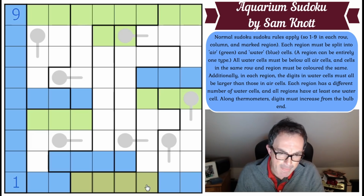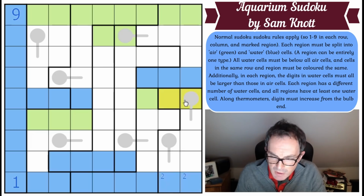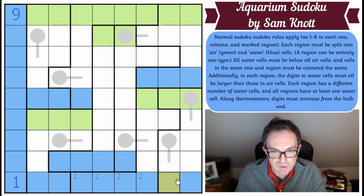the 2 must be higher than every digit we put in green in that region. So if we put a 2 here, we can make one of these squares lower than 2, but we can't make both of them lower than 2. Similarly here, if I put the 2 in here, I can't make both of those, or all 3 of those, lower than 2. So actually we should look at 3 as well, probably. So the 2 is in one of these squares, which means that the green must be 1.